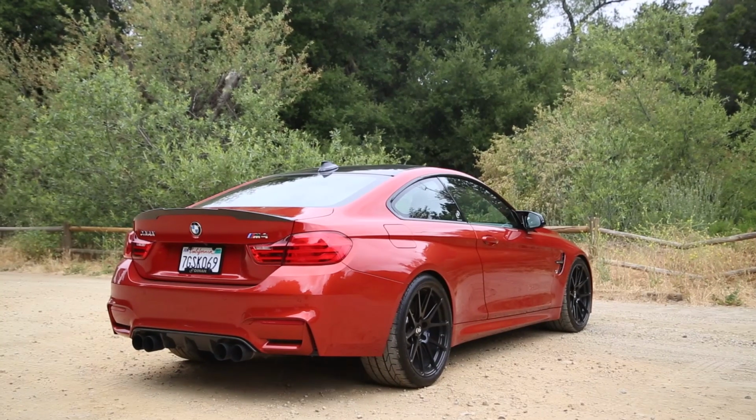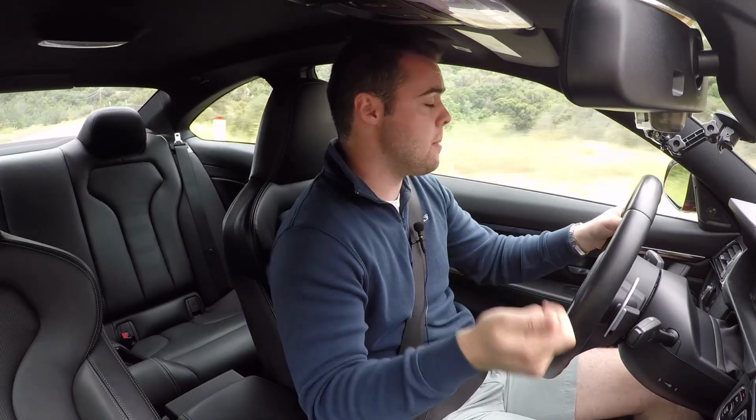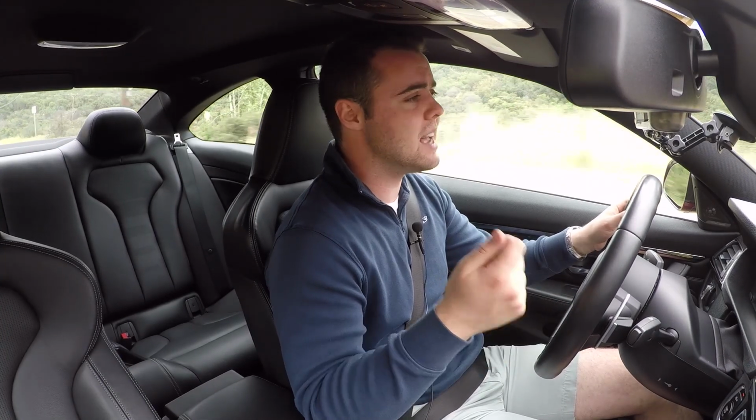Now, the engine in the M4 is a bit of a blessing and a curse. No longer is it naturally aspirated. It's not that beautiful V8. It is a smaller 3-liter twin turbocharged inline six. But because it's twin turbocharged, that leaves a lot of extra power left on the table for reliability reasons and just their model lineup that other aftermarket companies can take advantage of. And Dinan has done that.